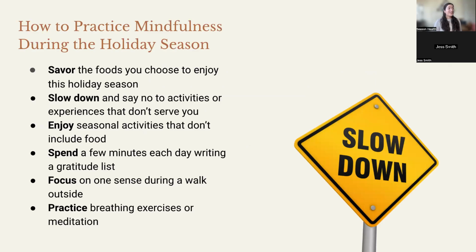Slow down and say no to activities or experiences that don't serve you. You don't have to say yes to everything, right? No one can do it all. So really figuring out what you can say no to is a great way to reduce stress this holiday season. Try enjoying seasonal activities that don't include food, right? Maybe going for a walk and looking at the Christmas lights, or looking at your surroundings is one of the ways that you enjoy this season. It doesn't all have to be related to food.